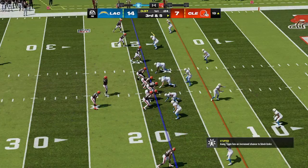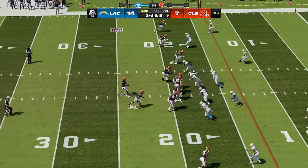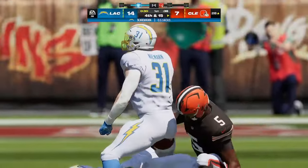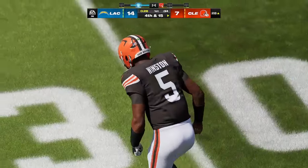Play number 7 now coming up on the drive. 3rd and 5. Here's Winston, and they're going to get him. He's sacked back around the 28. Loss of 10 as multiple defenders get to it.